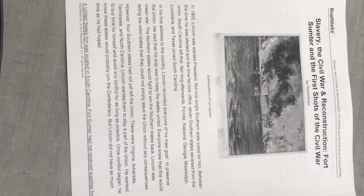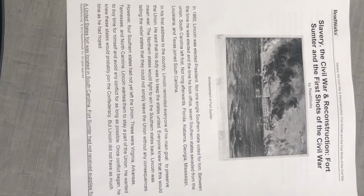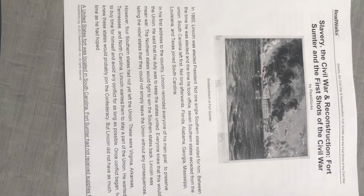However, 4 southern states had not left the Union. These were Virginia, Arkansas, Tennessee, and North Carolina. Lincoln wanted them to stay a part of the Union. He wanted to buy time for himself and avoid any conflict for as long as possible. Once conflict began, he knew these states would probably join the Confederacy, but Lincoln did not have as much time as he had hoped.